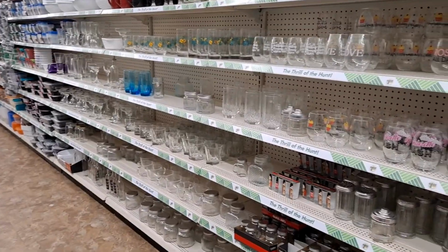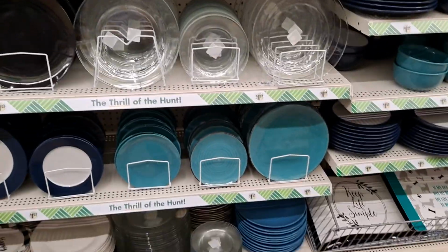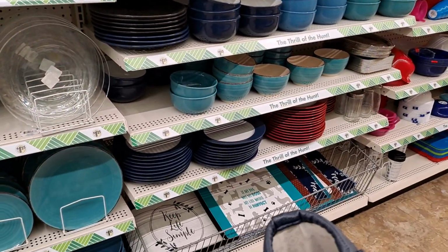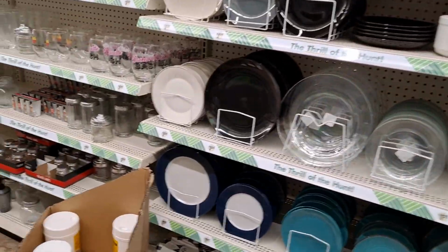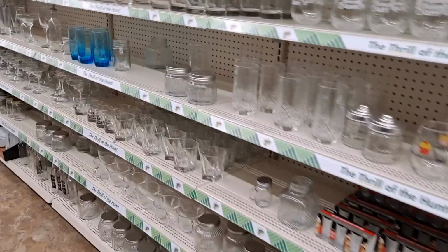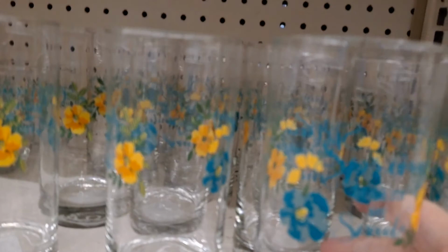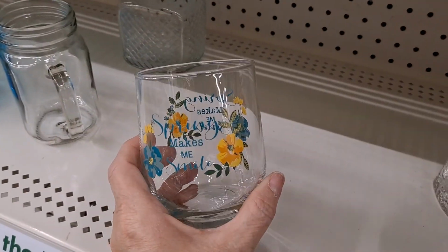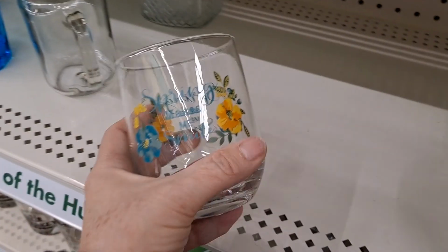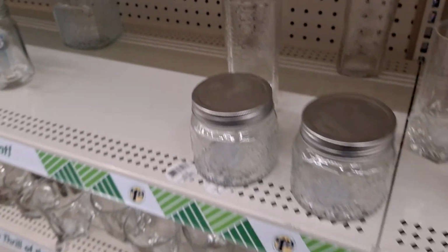The store doesn't have a really huge selection on glassware or dishware. But I mean, they have a pretty respectable, they got plenty of the red and the blue, which is good, not just the red for Valentine's, but also for 4th of July. So they have a respectable amount of dishes here. So these are the spring pattern, which I love. Spring makes me smile. I just wish they had made these with just the flowers, not the words. That would have been 100% better in my opinion. That's just me.